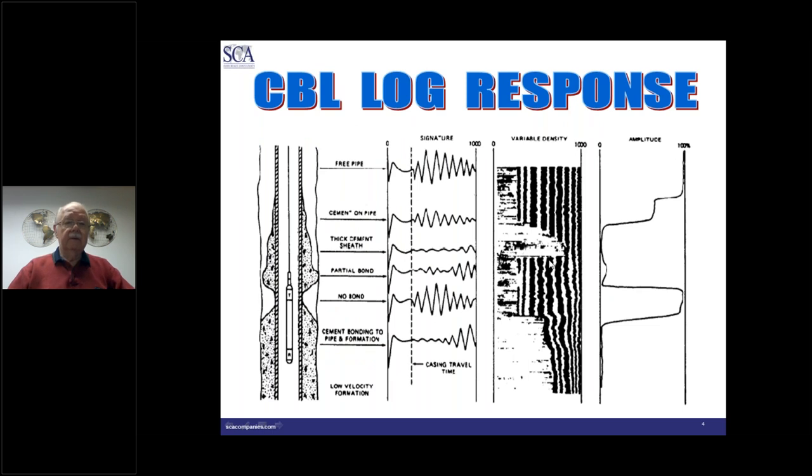This figure gives you an idea of what some of the crude measurements that we make with the bond log are. On the left-hand side, you'll see that at the top, there is free pipe. At the bottom, the pipe is well cemented. How do we tell the difference? Well, we emit that acoustic pulse, which propagates down parallel to the pipe axis, and you would get a wave which looks something like this, or something like this. The difference between these two is that in this case, we have a free pipe.